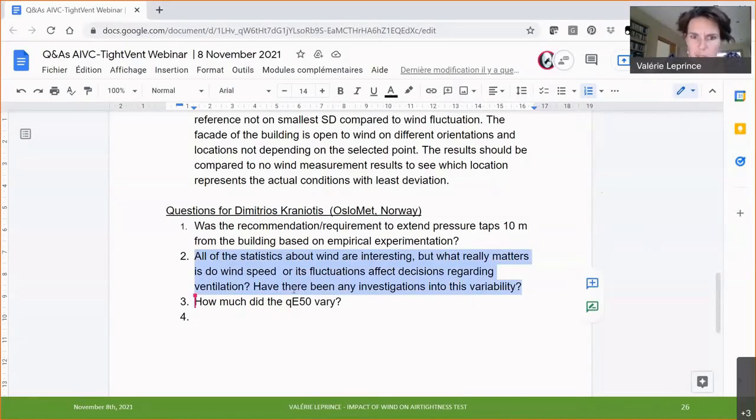I just want to add something. Dimitrios, I think you do have an answer for the end, but for the beginning, it's not only how it affects ventilation, but also, when you have a mandatory target value, it is important to know how the wind affects the result of the measurement, and not only afterward how it affects ventilation. But I think, Dimitrios, you do have some information about the impact of wind fluctuation on ventilation, right?